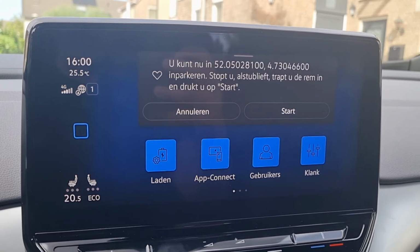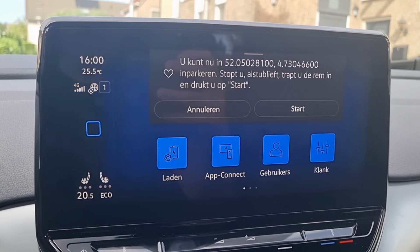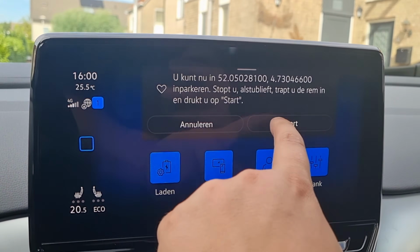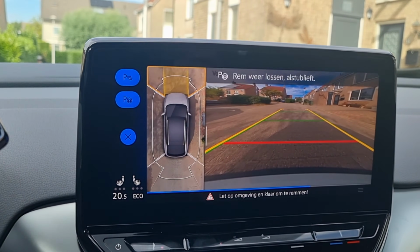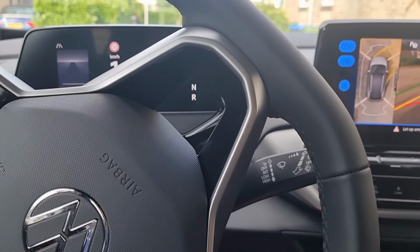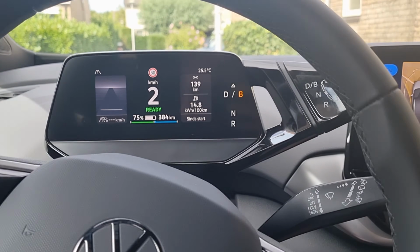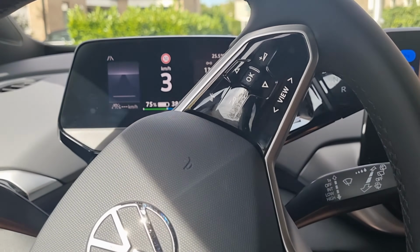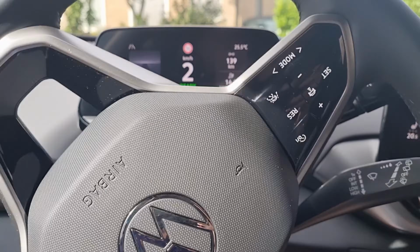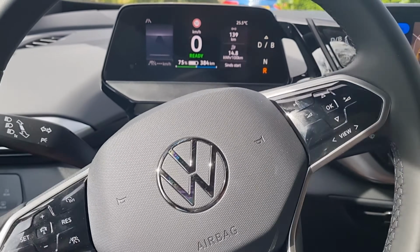So when you drive near the parking place, the car says location, and you need to stop, press brake and press start. So I press start now. The car is steering itself, driving to the front. So I obviously parked it not the way it used to be, but the car steers itself, drives itself, and even will go back.